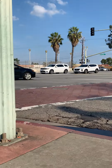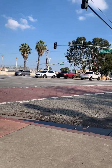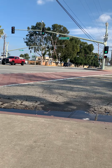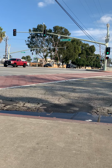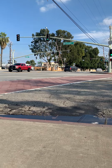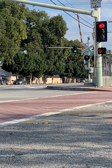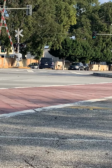Haha, look at that. There's a left turn. You have to make a left turn on this street, the main Alameda Street. There it is. Truck route. Oh, there's a second signal right there. Right there, see that? Oh, there they are, huh?